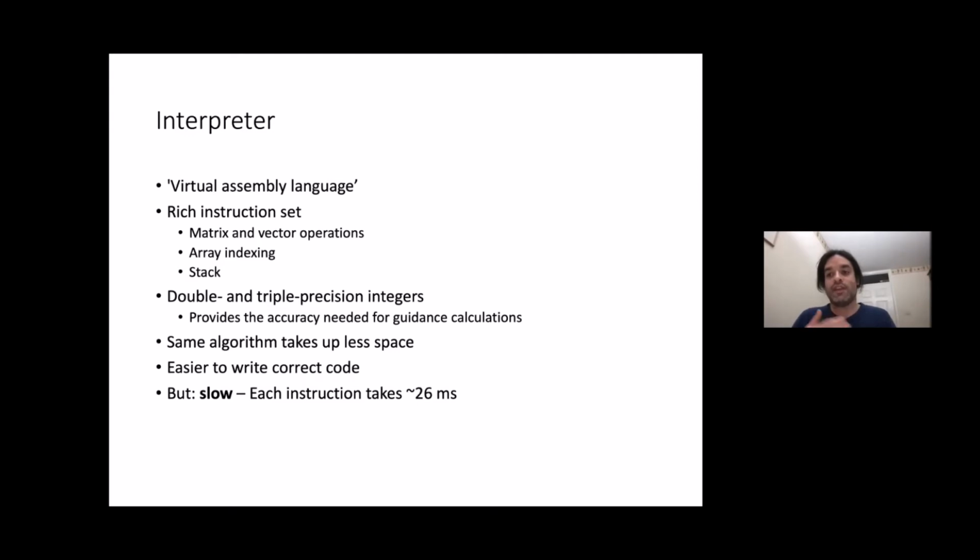The interpreter also gave you double and triple precision integers, so it gave you numbers that were a lot bigger, and that gave you much more accuracy for your calculations. And it also made it easier to write correct code, but the downside of the interpreter was it ran really slowly. So the final software was a mixture of the two. The really time-critical stuff was written in the sort of awkward low-level instructions, and then the complex guidance algorithms were written in the interpreter.